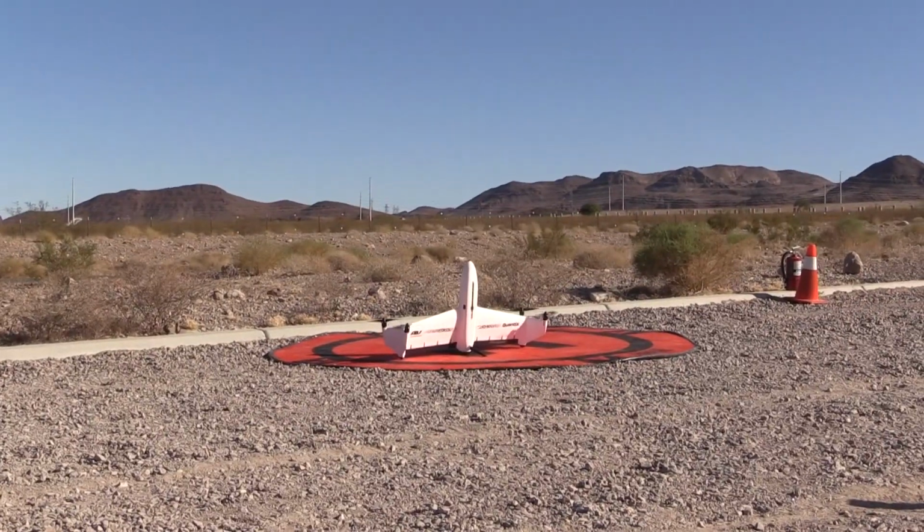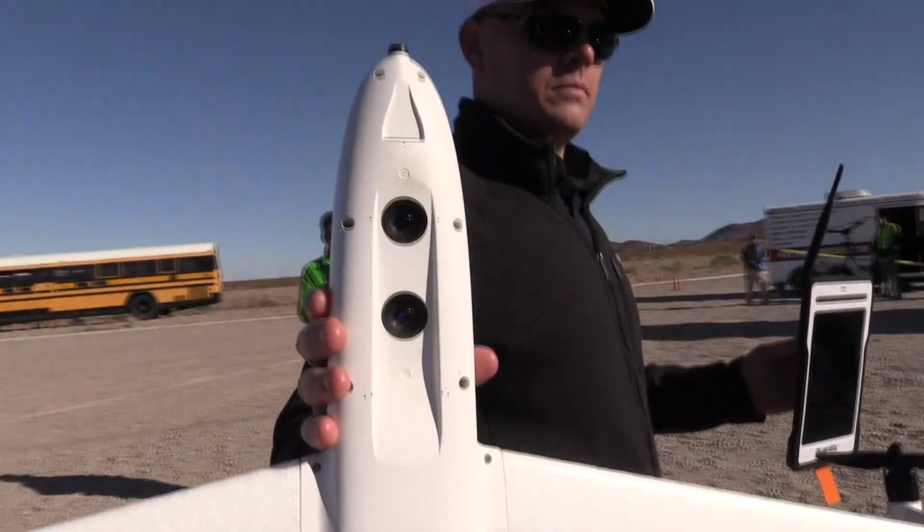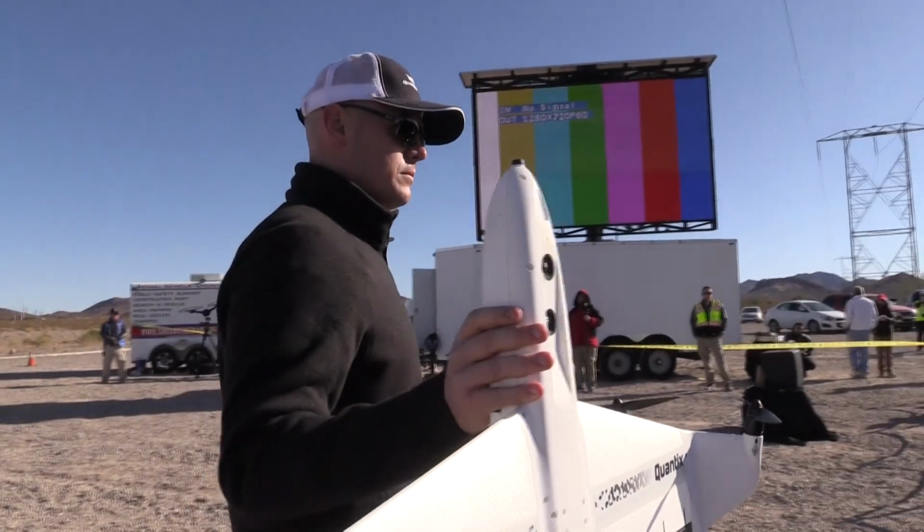Now, speaking of that, this is what's called a VTOL aircraft. What is a VTOL and what are the advantages? So the advantage of the VTOL is vertical takeoff and landing. The benefit is the small takeoff and landing footprint of a quadcopter with the flight time of a fixed wing.